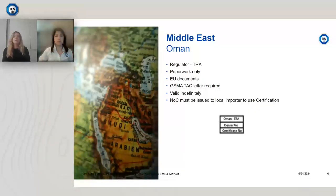Oman's approach to compliance involves a paper-based process, but there are some key differences to be aware of. Unlike the previous countries we just discussed, Oman has a national labeling requirement that must be applied to the equipment before import. Additionally, if your product is a cellular product like the Guardian Link, you'll also need a GSMA TAC certificate. Make sure the product details you apply align with the TAC certification, as these have to be consistent for both certifications.